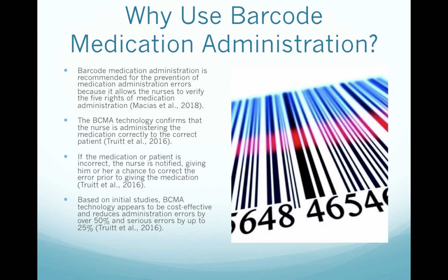We are also making sure that the medications we are attempting to deliver is the correct drug, dose, route, and that it is being given at the correct time. The BCMA technology confirms that the nurse is administering the medication correctly to the correct patient. If the medication or patient is incorrect, the nurse is notified, giving him or her a chance to correct the error prior to giving the medication.